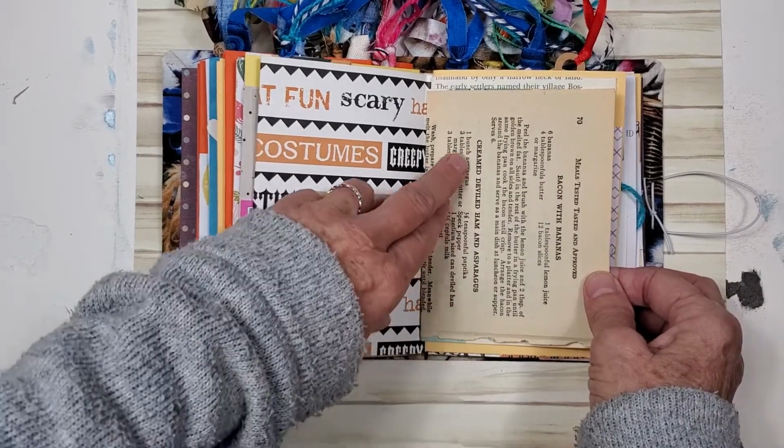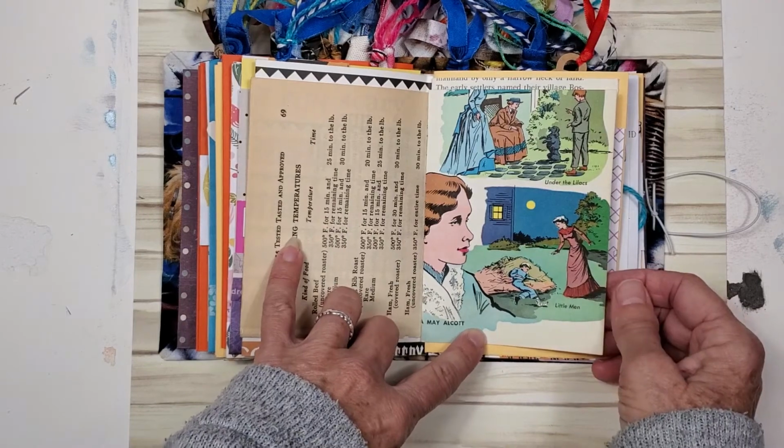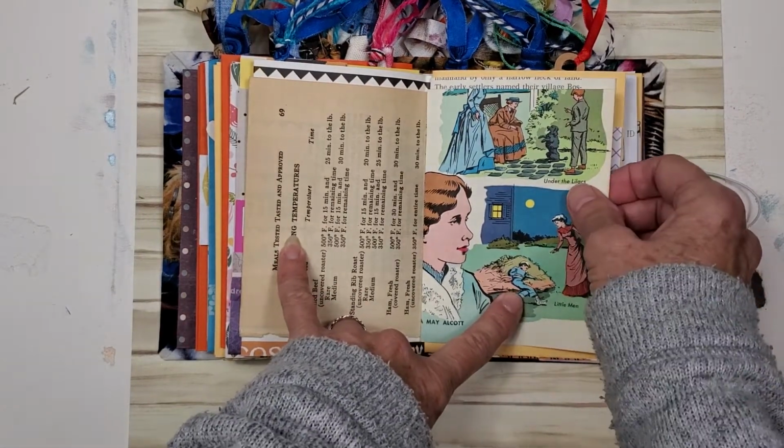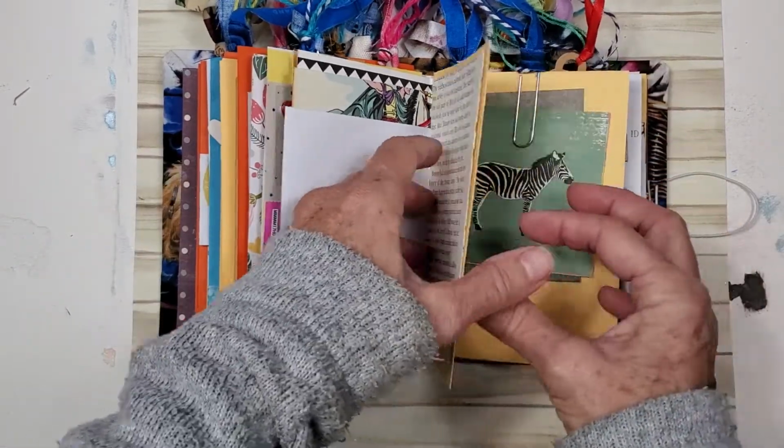Bacon and bananas, cream, deviled ham, and asparagus. This is Louisa May Alcott. She wrote the book Little Men, Under the Lilacs. Isn't that pretty? Oh my goodness, you guys.